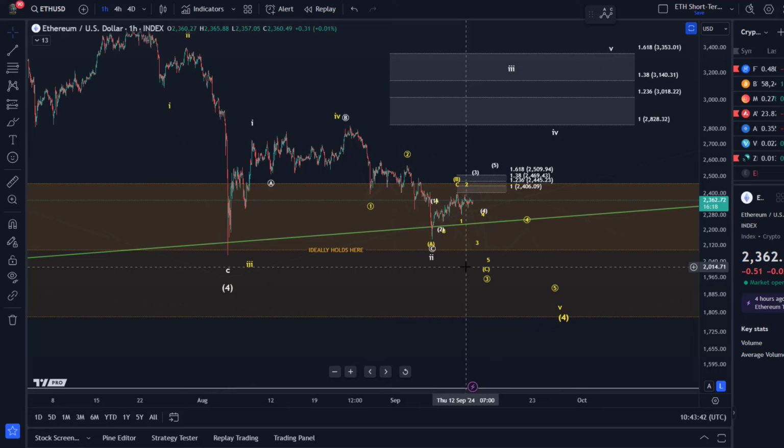the white roadmap, the white scenario, is this flat correction. It's a wave 1 to the upside, which was in 3 waves only here, topped around the 8th of August. The wave 2 was a flat correction. It moved down too deep to be reliable. That's the next problem on this chart. So, a lot of problems on the Ethereum chart.